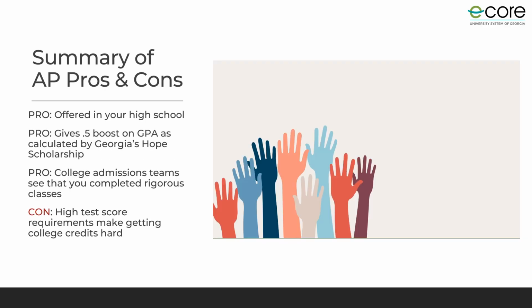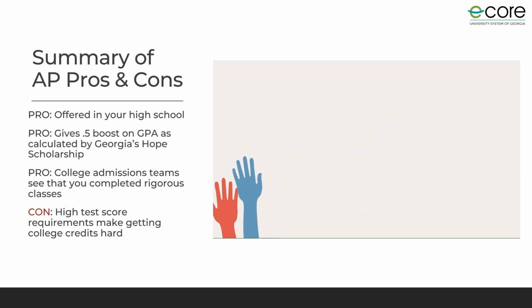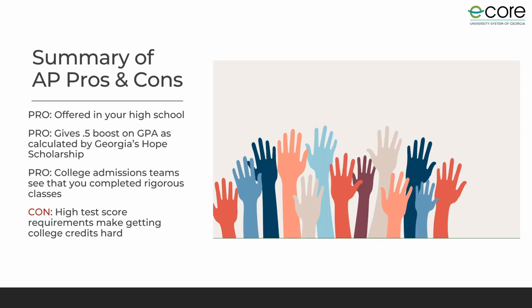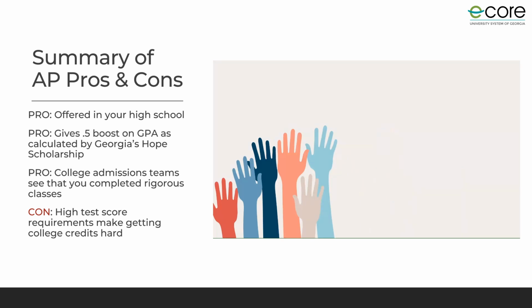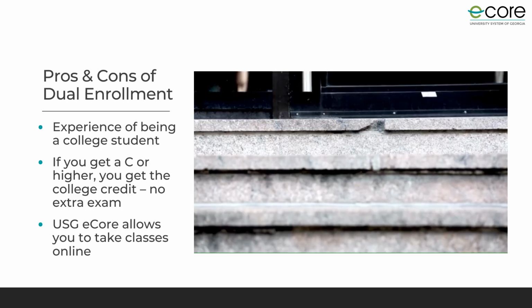So in summary, an AP class has the advantage of being offered right in your high school. If you don't do so well, it's not going to have any effect at all on your college GPA. If you're successful, college admissions teams will see that you completed some rigorous classes. It will also give you a 0.5 boost on your GPA as calculated for Georgia's Hope Scholarship.